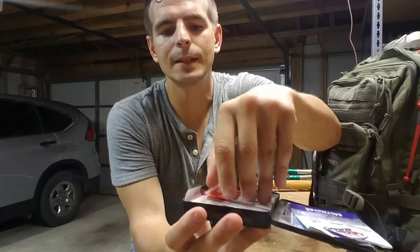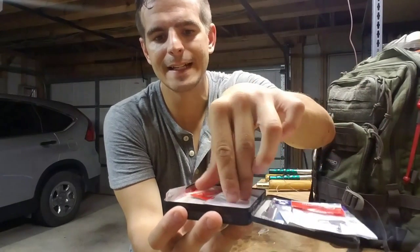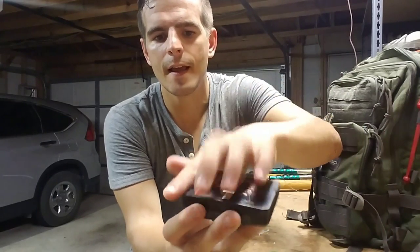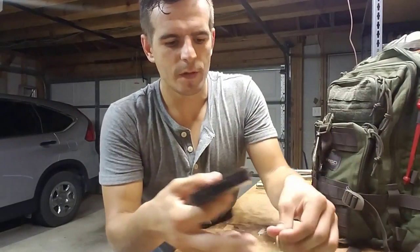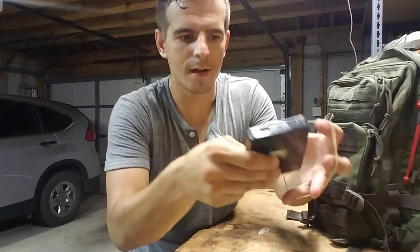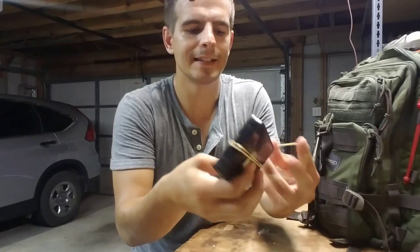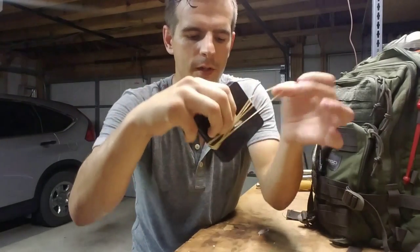So I don't like to pour out my swivels. I like to keep them contained separately in their packages. And then I like to keep their packages contained separately in a container like this. You know, this one, it's getting old, so the little clip in the lid doesn't keep it as closed as tightly as I like, so I just like to put some rubber bands over that, and we're good to go.